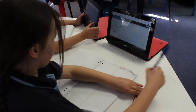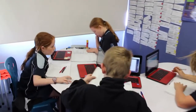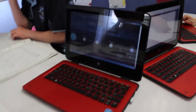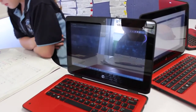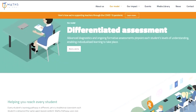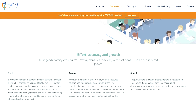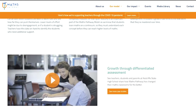Another one of the advantages of the Math Pathways program is to help you to differentiate learning for each and every student. So in each average classroom, there's a large spread of ability levels, and in order to deliver content at each year level, it can be particularly challenging to target every student at their point of need. Math Pathways overcomes these challenges and supports each student and helps them to grow at their area of need at this point in time.